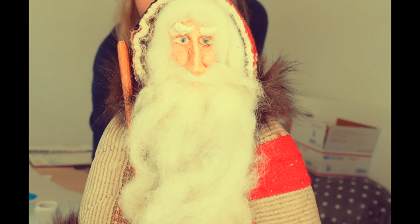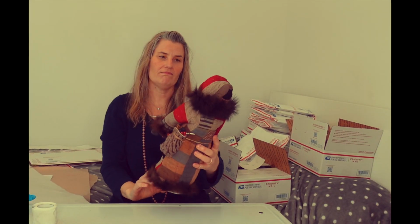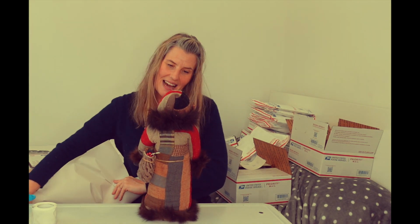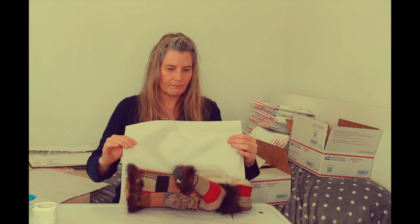And last but not least, the star of the show, a primitive Santa. Now, primitive Santa was in my closet since maybe November, not a really long time. And I had them in my closet for $100. I sent out probably an $80 offer to likers, and I received a $60 counter offer. I accepted the $60 counter offer.